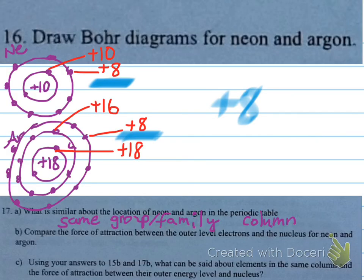So we could say that atom A and B could be neon and argon, right? Because, okay, what we're saying here is argon is larger than neon. The attraction between the nucleus and outer level electrons is the same, right? We said that. Here's +8, here's +8. So they have the same force of attraction. So why is argon a larger atom than neon?